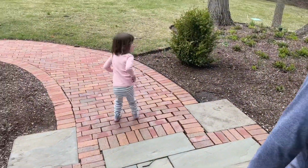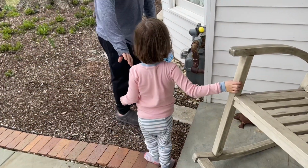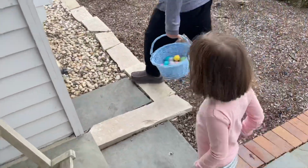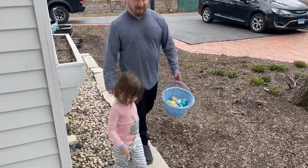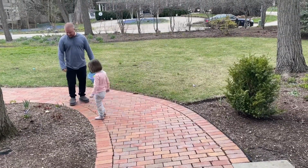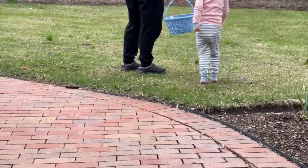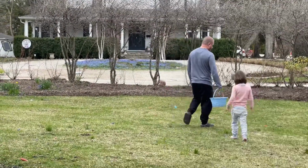What's over here? Come here. Look over here. Okay, we gotta do this fast because it's 40 degrees. Which actually is kind of warm for Chicago, but not in April. Good job. Come here. Look, there's some in the grass. It's so cold. It's cold and it's crazy. Especially since Easter is so late this year.